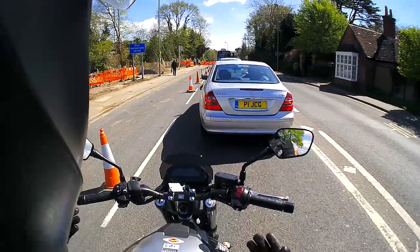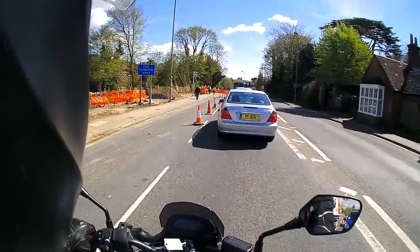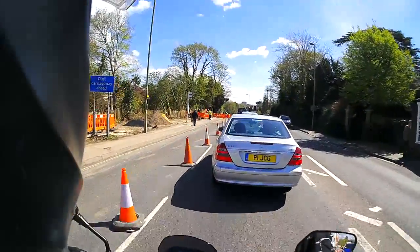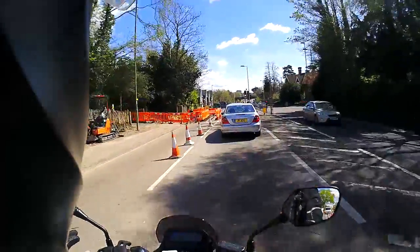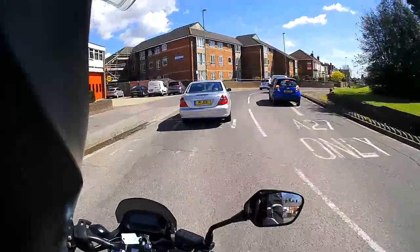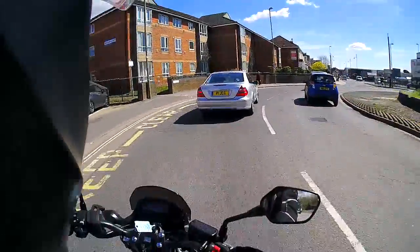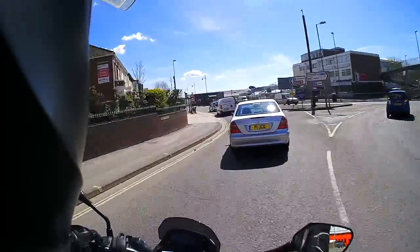So at the moment, yes, I'm in drive. I'm going to twist the throttle a little bit. Ah, there we go. Oh, amazing. I'm not that excited about this bike, Newman, I promise. Doesn't sound it.